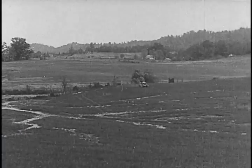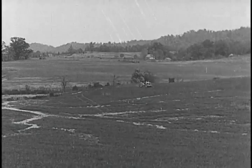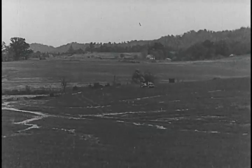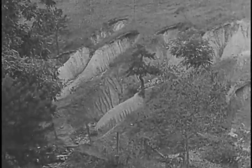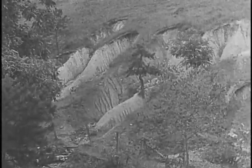Cheap phosphate is of vital importance in the control of soil erosion. In this field, erosion has already set in. And here's what happens when erosion is left unchecked. The topsoil is gone and the land is destroyed. Millions of acres have already been lost. There is no time to lose.